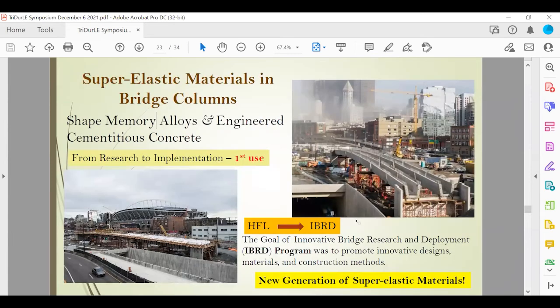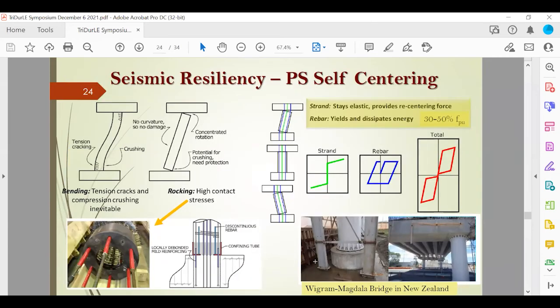Moving on, this is the bridge under construction. As I mentioned, this bridge has been in service since 2019, and it is the first bridge of this kind. We have a full funding request in progress using a different type of material, more cost effective, that gives the same superelastic behavior and self-centering capability.